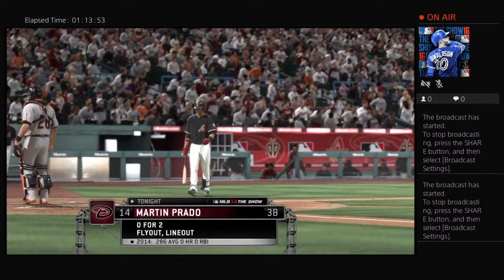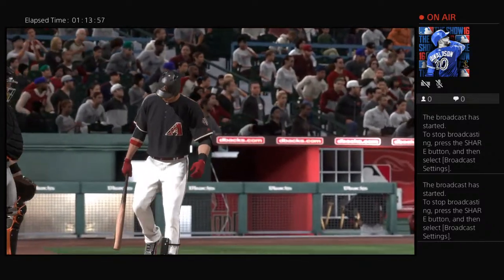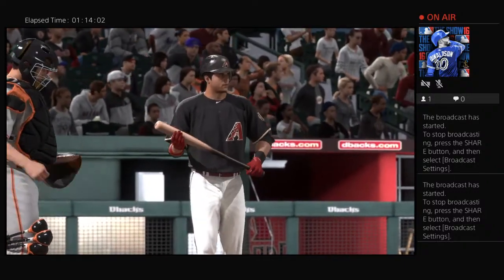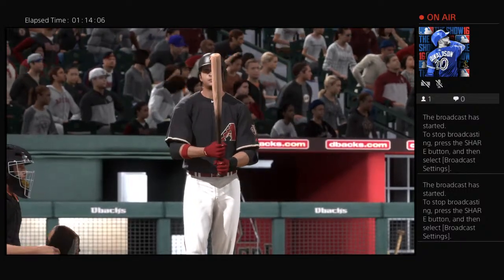Martin Prado will stand in to start things off as this top of the batting order hasn't found a whole lot of success so far. In fact, just 1 hit between the 1, 2, 3 hitters combined. So apparently the table setters have not been getting their chores done.